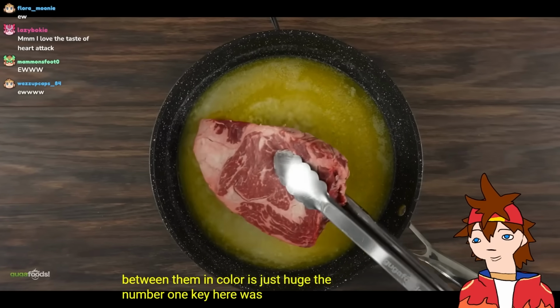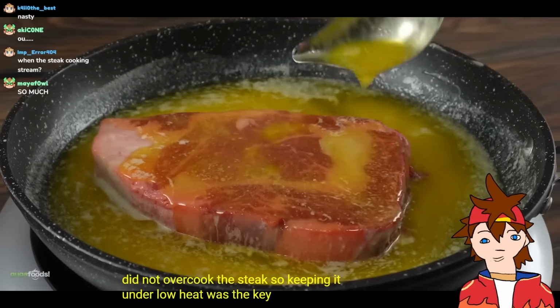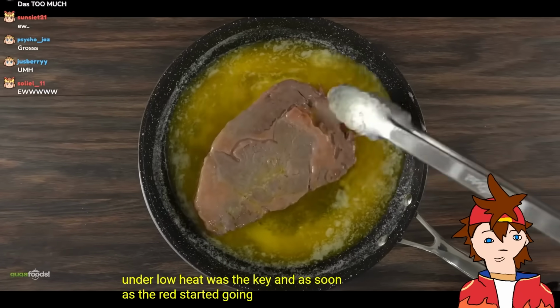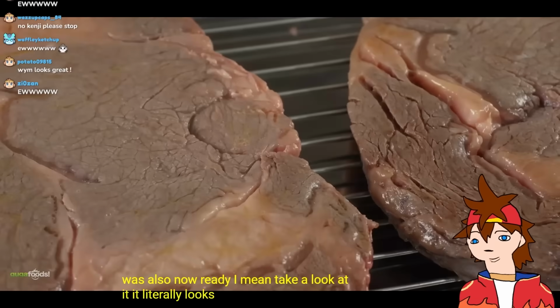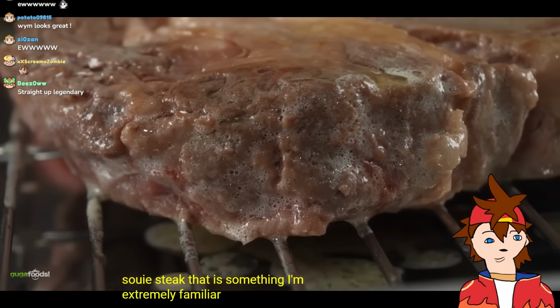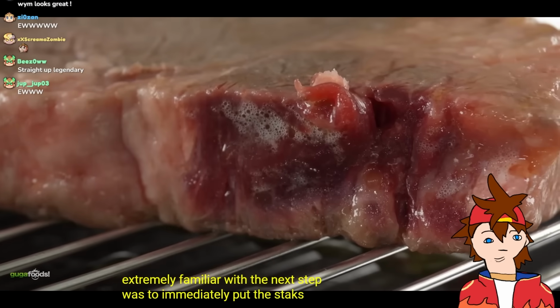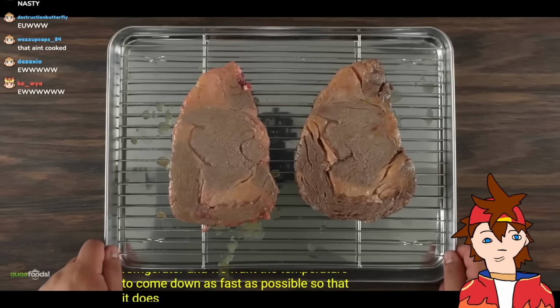The number one key here was to make sure I did not overcook the steak. So keeping it under low heat was the key. And as soon as the red started going away, this one was also now red. I mean, take a look at it. It literally looks exactly like a sous vide steak. That is something I'm extremely familiar with. The next step was to immediately put the steaks in the refrigerator, and we want the temperature to come down as fast as possible so that it does not overcook.